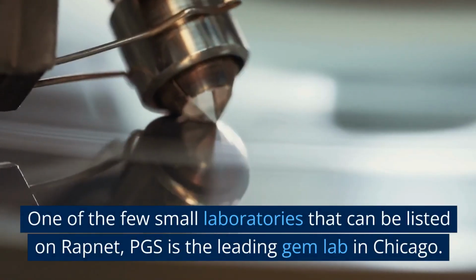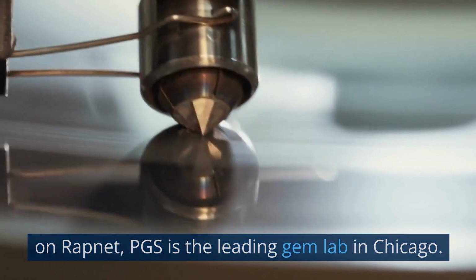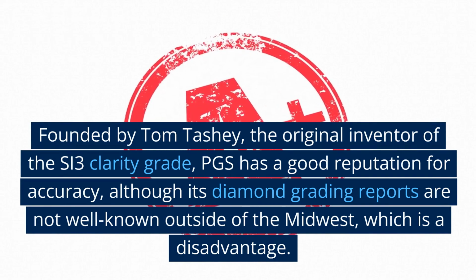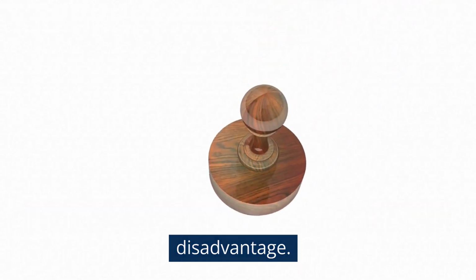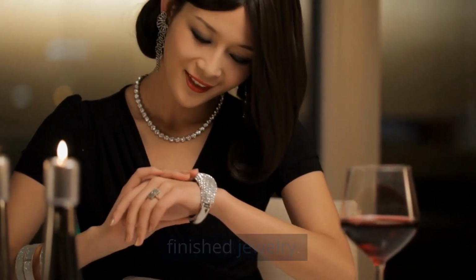One of the few small laboratories that can be listed on RapNet, PGS is the leading gem lab in Chicago. Founded by Tom Tashi, the original inventor of the SI3 clarity grade, PGS has a good reputation for accuracy, although its diamond grading reports are not well known outside of the Midwest, which is a disadvantage. They also provide reports and appraisals of finished jewelry.